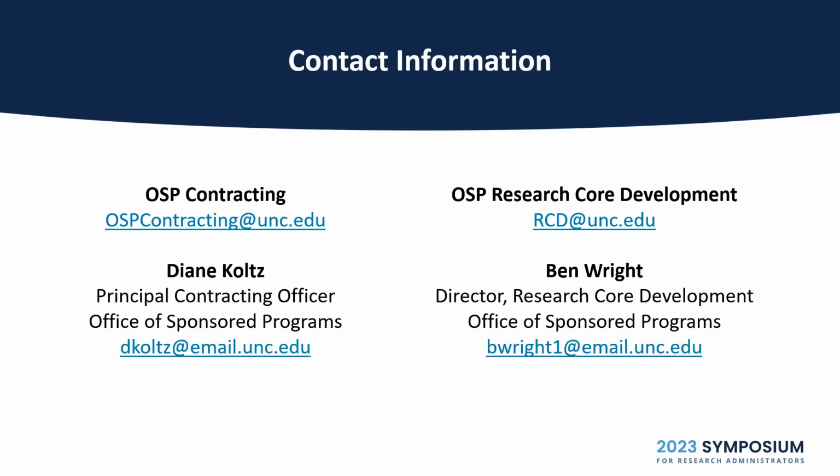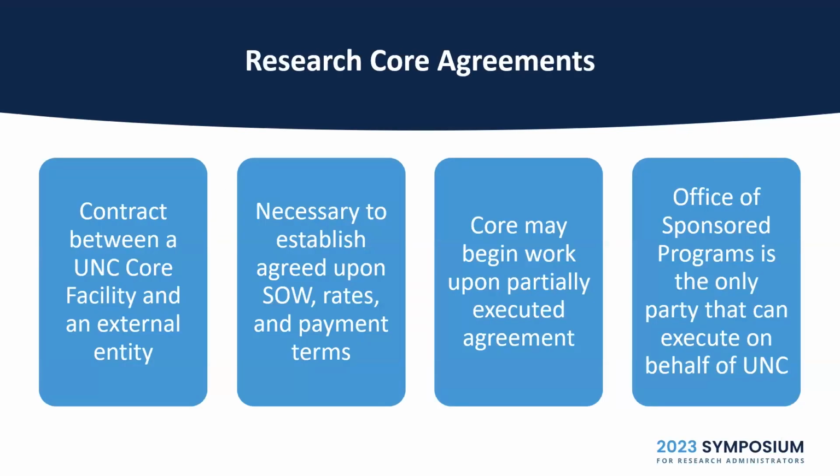Talking a little bit about what the presentation is going to be about today, we're going to be talking about research core agreements, which are agreements between core facilities and external customers. The primary purpose of our core facilities here at UNC is to provide support and services to our UNC researchers and investigators. However, it is totally within bounds, as many of you know, for a core facility to do business with an entity outside of UNC. In fact, we encourage that.